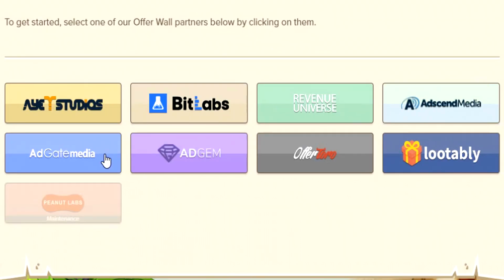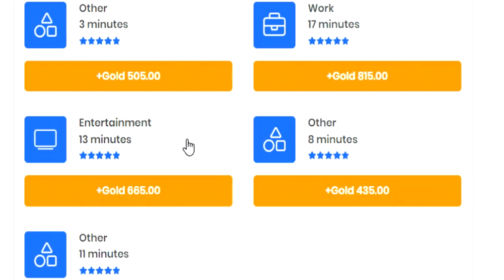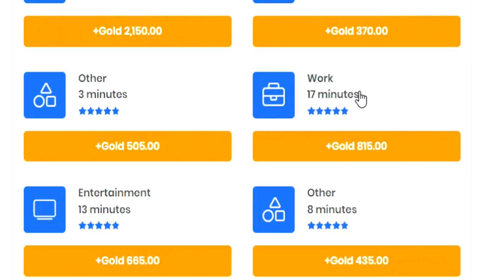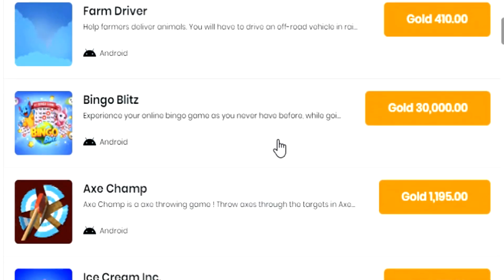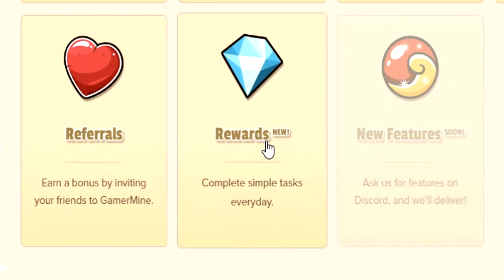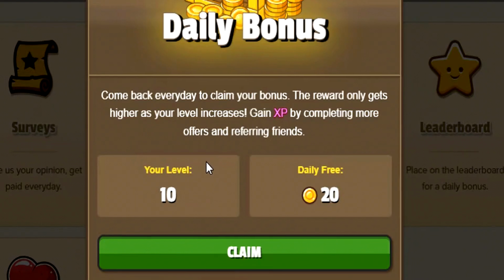The way the currency system breaks down on Gamermine is 10 coins equals 1 cent worth of USD currency. Gamermine will also reward you for playing games on Steam as well. I had surveys that would pay me around 50 cents to $1 to complete them. It also has its own reward system where you can use items to get earning bonuses. This is a very unique little feature I haven't really seen before either.